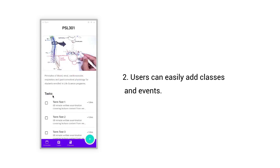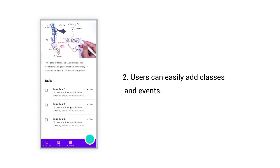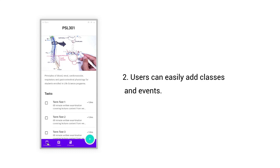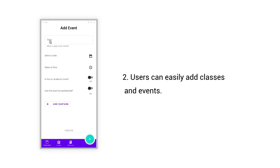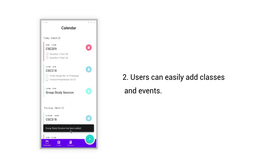You can also get more information about individual classes, and you'll automatically load all of the assignments and term test information, and that'll be inputted into your calendar. If you want to add an event, you have the option to name it whatever you like, select a date and time for it, choose if it's an academic or non-academic event, and whether or not it can be rescheduled. You can add subtasks, and the event will be automatically added to your calendar as well, as you can see.